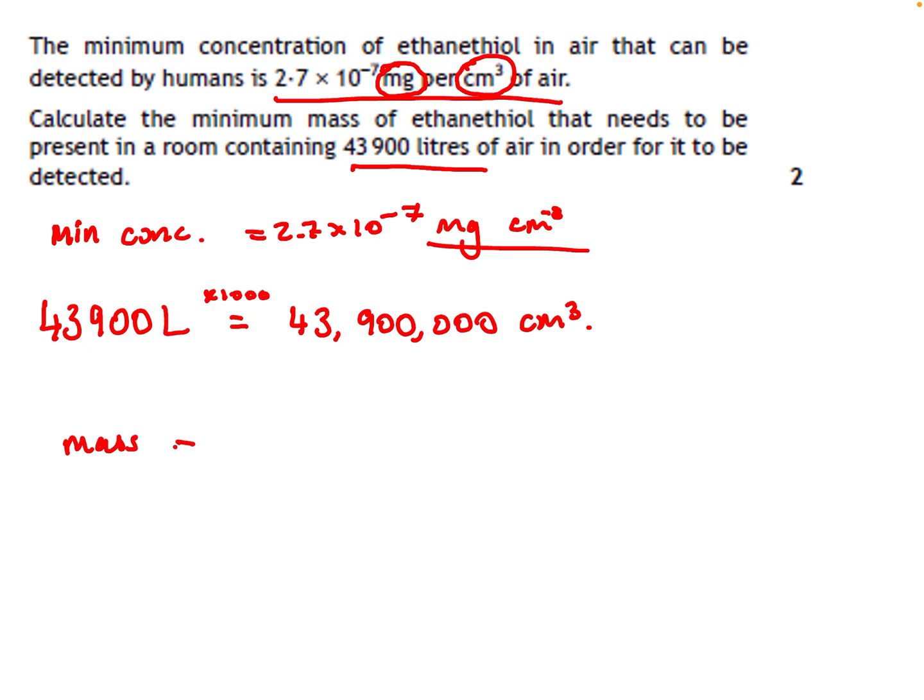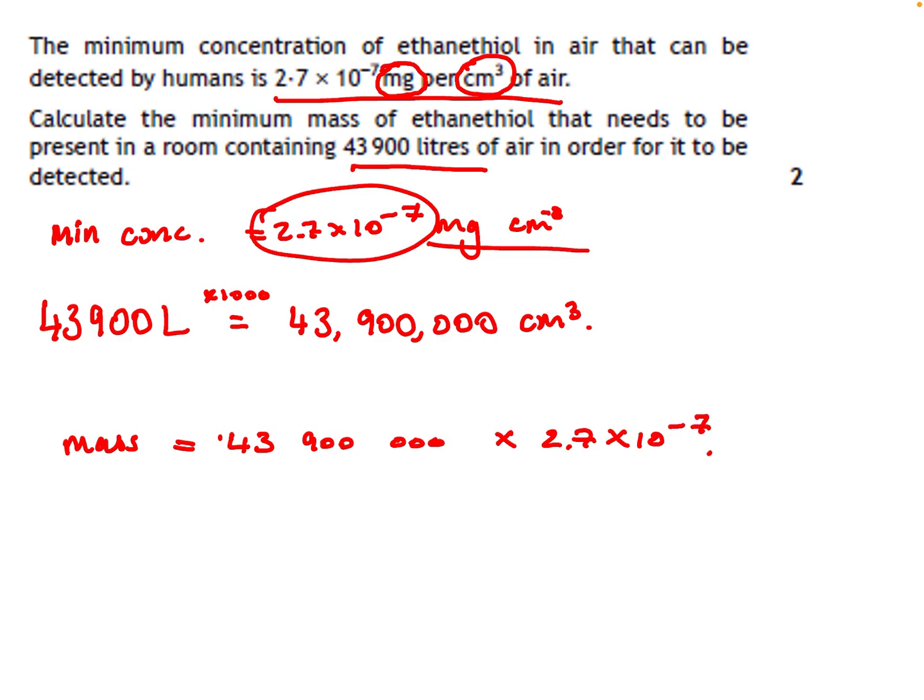So our mass needed is going to be 43,900,000, so that volume in centimetres cubed. And then if it's telling you we need this concentration per centimetres cubed, this is the amount of centimetres cubed, the 43,900,000. That's the volume we need. So let's do that times 2.7 times 10 to the minus 7. And if you do that in the calculator, you end up with 11.853 milligrams. And that's your final answer.